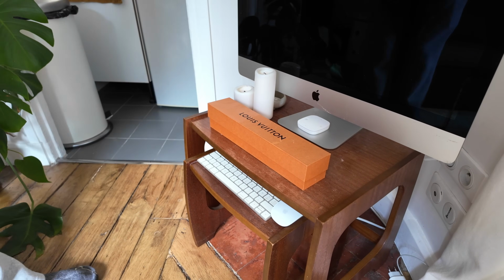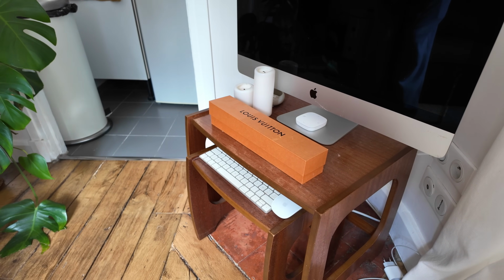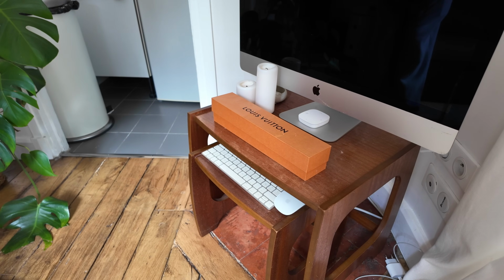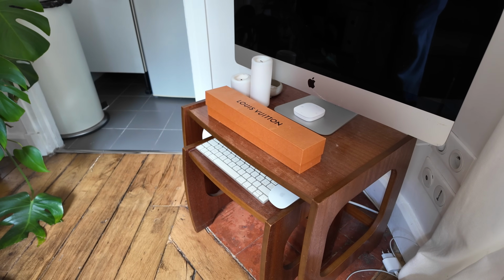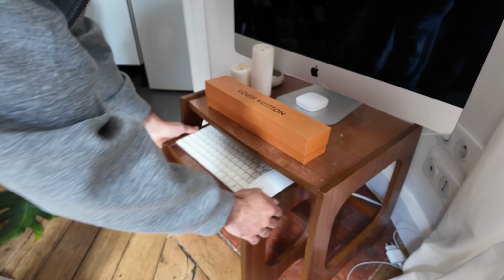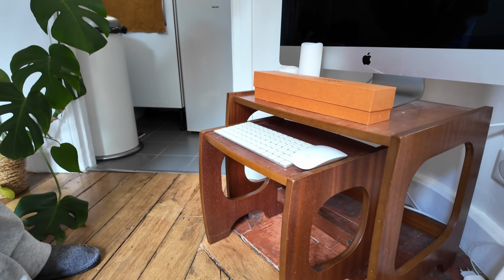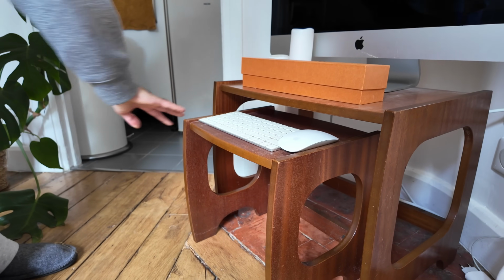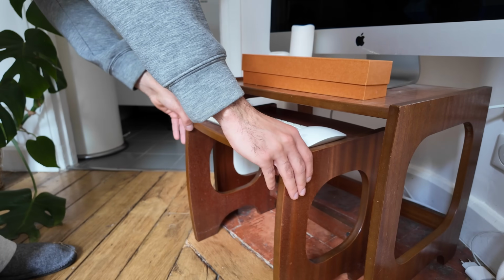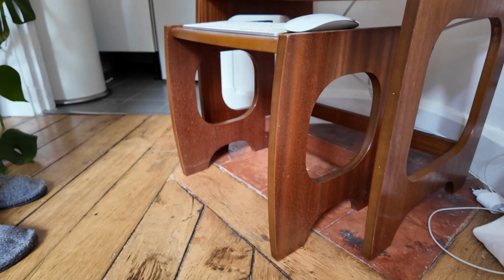I really like these tables as well. When I first moved to this apartment, I obviously didn't have tons of resources. I had to buy pretty much everything. So I used Le Bon Coin a lot, and I really like the two tables gigognes that I found on Le Bon Coin. I really like the woody accents, the round shapes. I think it's really nice.